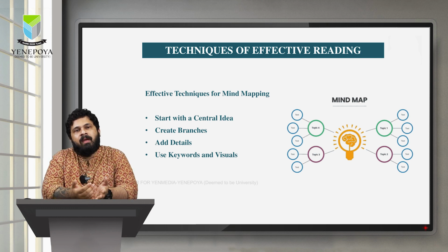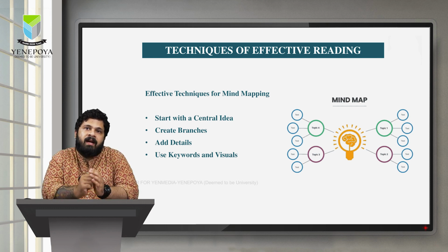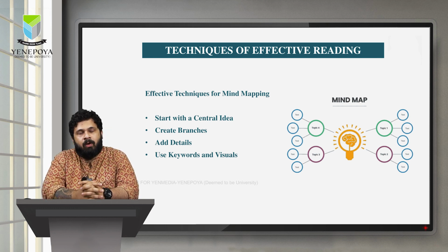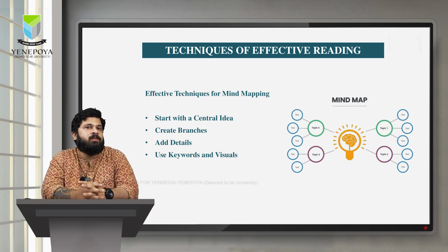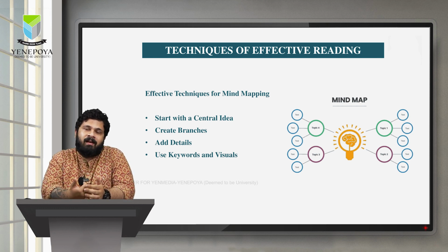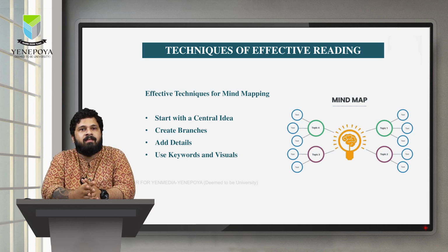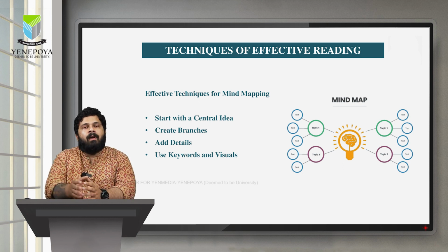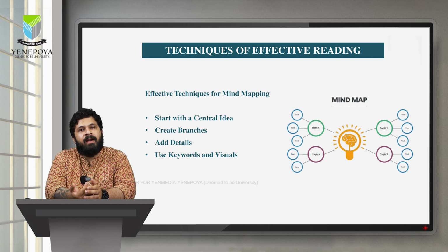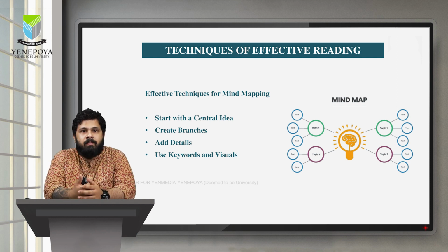Creating branches: radiate branches outwards from the central idea to represent the main subtopics or categories associated with the topic. Each branch becomes a visual representation of a significant aspect related to the central theme. Studies have demonstrated that visually representing relationships between main ideas and subtopics through branching supports better cognitive organization and enhances information retention. Add details. Extend the branch further by adding supporting details, key points, and illustrative examples.